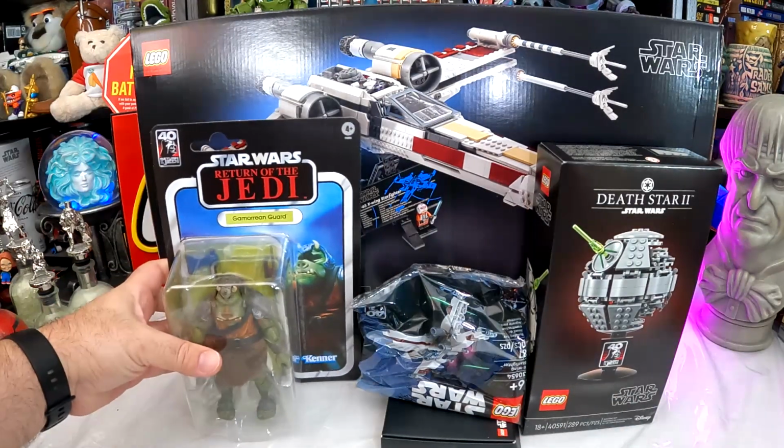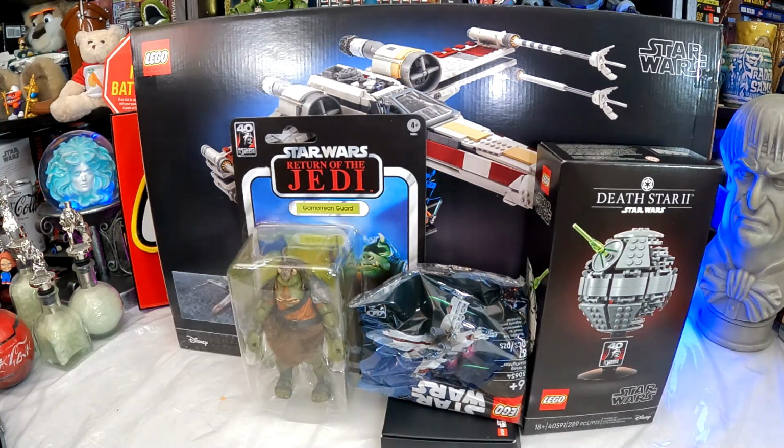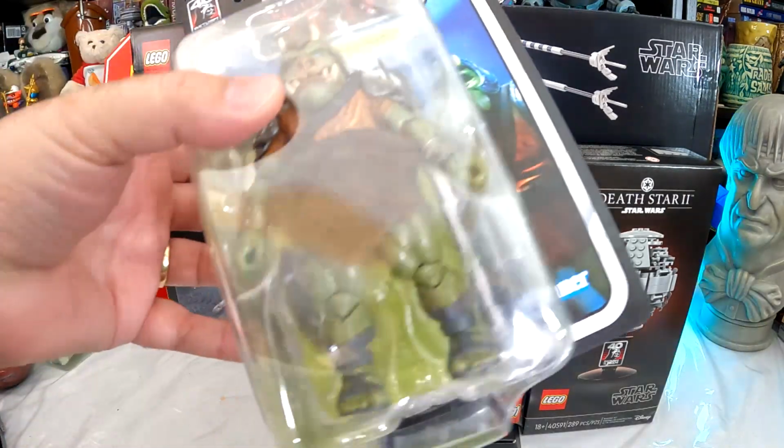I've tried to never be the guy that wants everything mint in package, but I do end up keeping things mint in package to the point that I then don't want to open them because then they won't be mint in package anymore. It's a bad spiral to get into. So I don't know if I'm going to open him or not, but he is, I think, very nice.